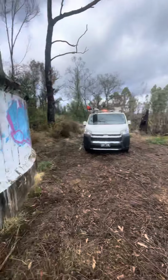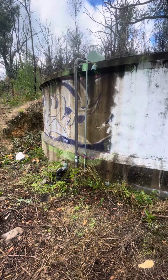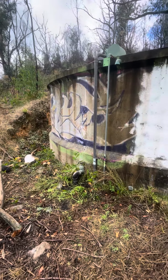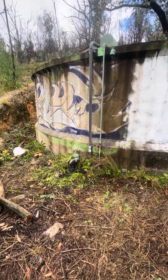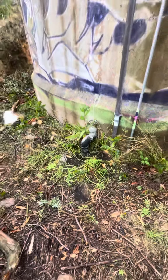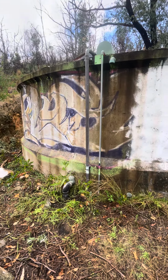bushfire. So we've just been engaged here today by the Parks and Recreation Department of the government to just confirm that everything's working after the 2021 bushfires came through. So we're just going to start a little bit of investigative works here around this pipe, which has been attacked by the fire. And so we're going to do some exploring and then check the pumps are working and go from there.